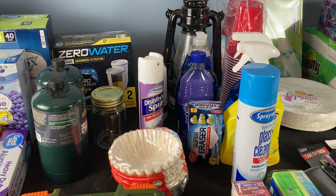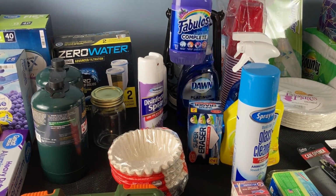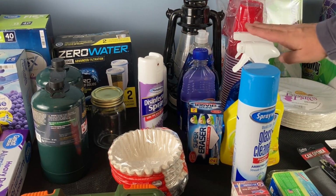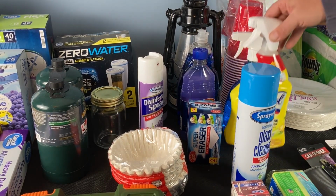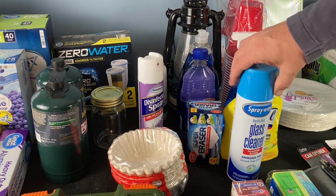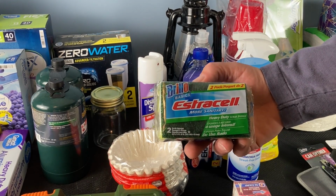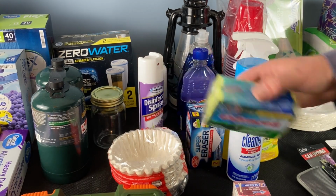Coffee filters, dish soap, different types of cleaners, Windex, all-purpose cleaner. This, in my opinion, glass cleaner is better than Windex. Here we have more cleaning supplies. I use these for my dishes.